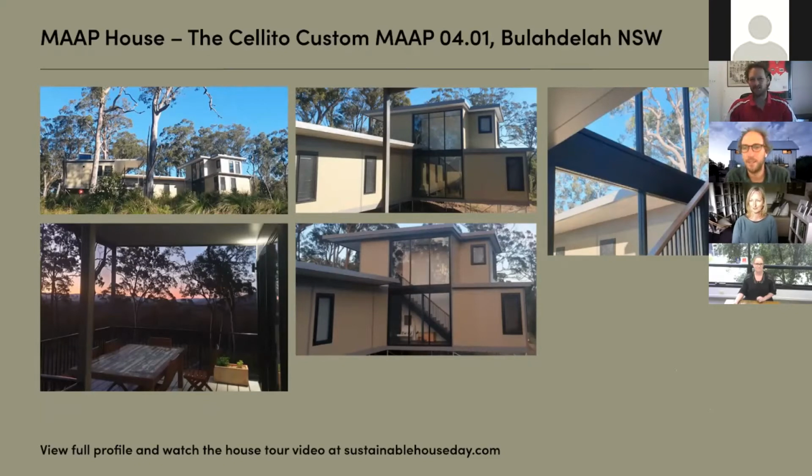Yeah, so I'm a director of Map House, and we're very proud to feature our first two-storey Map House for Sustainable House Day this year. We build using a hybrid method of prefabrication building. We do a pod system for all your bathrooms and kitchens, and then a flat pack system for the rest of the house. I'm a carpenter by trade, so I've been in the building industry since I left school.